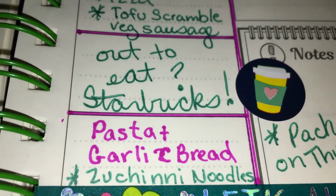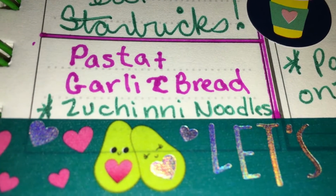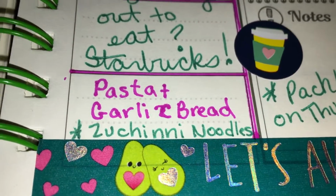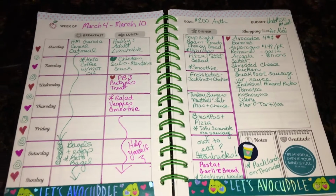And of course, mommy's got to get her Starbucks by the end of the week. And then on Sundays we usually do some sort of pasta and garlic bread, and I will probably make some zucchini noodles for myself with some garlic, and that will be our dinners. That is going to be our meal plan for this week.